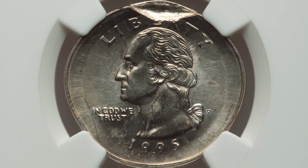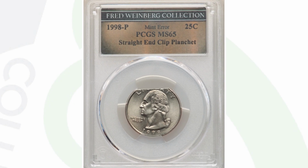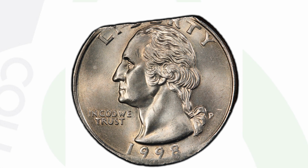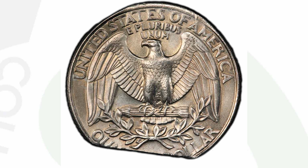Here's a pretty extreme type of mint error. A couple different errors here. We have a broad strike, so the coin's been broad struck and it has a brockage. So this 1995 quarter ended up selling for over $70 at auction. Here's a 1998 quarter, and you'll see at the top of the coin that it has been clipped. Now that is a straight end clip. And there's all kinds of different clips that could take place on all kinds of different coins, all kinds of different dates, not just the 1998 quarter. This coin ended up selling for around $70.